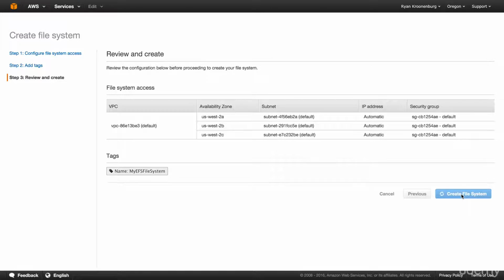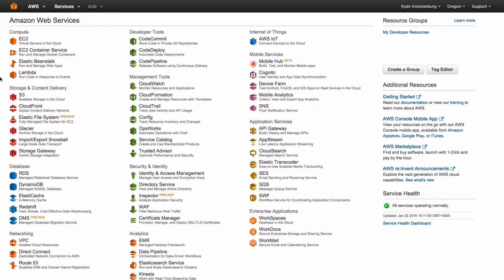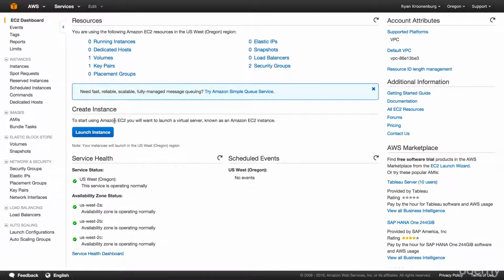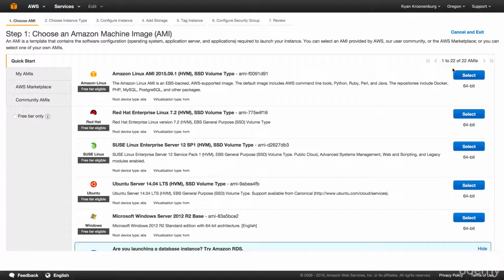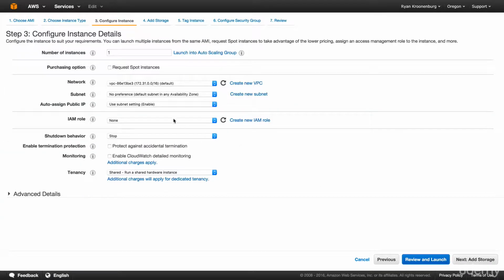So what I'm going to do now while this is being created is go in and provision 3 EC2 instances. I'm going to put them in different availability zones. So I'm going to go across to EC2, and I might actually just provision 2 EC2 instances to keep this video quite quick. So go in and do our Linux AMI, going to use a T2 micro.